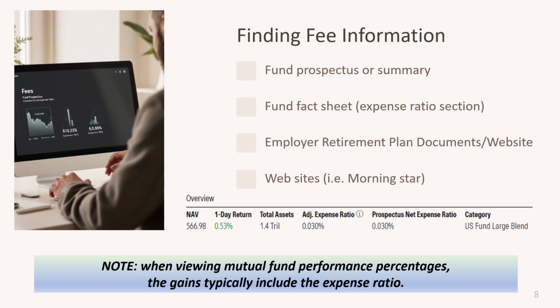So, how do you find out what fees you are paying or would be paying for your investments? It's easier than you might think once you know where to look. One place to look is in the fund prospectus or a summary prospectus. Every mutual fund or ETF has a legal document. You can always find this online on the fund company's website. Often there are more digestible summary prospectuses too.